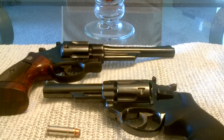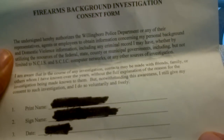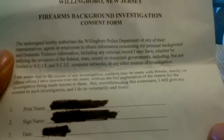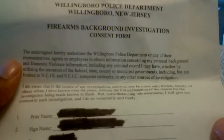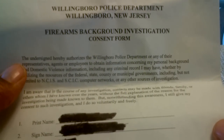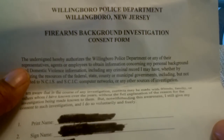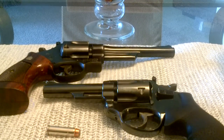Okay. The next thing that Willingboro Township wants you to do is a firearms background investigation consent form. Again, very repetitive, it basically gives them authorization to do a criminal background check. Also, I don't have the fingerprint cards, I left them in my car today. But they do require you to be fingerprinted for the state and the FBI. That also can delay the processing of your application, because they have to wait for the FBI to return your fingerprints.